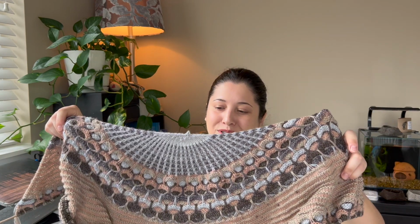I was a little bit scared of it to start with, but it was really easy, and I think it's turning out really, really nice. So yeah, this is my, I keep dropping it. This is my Aurora cabin shawl. This is where I'm at so far. I really, really like it.